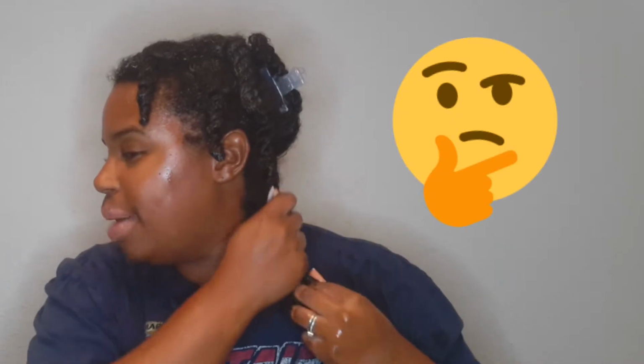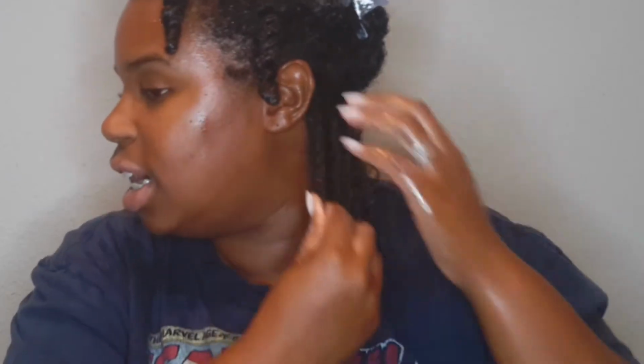I don't know if I maybe didn't put as much water as everywhere else, but it's pretty much absorbed. So I'm actually gonna re-wet it and all that good stuff, and then I'm gonna go ahead and put on the shower cap that I'm gonna wear tonight. And yeah, I don't think I wetted enough. I think that's what it was, because my hair is still detangled. I'm just gonna take this last bit of oil I got in this.